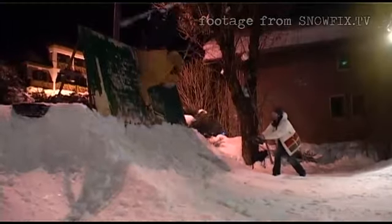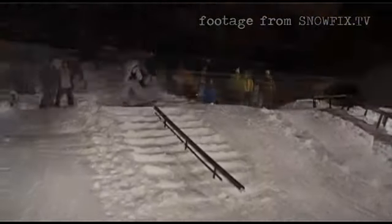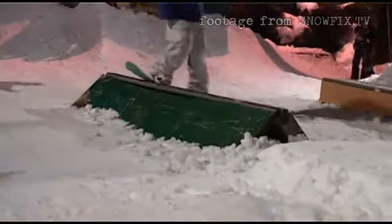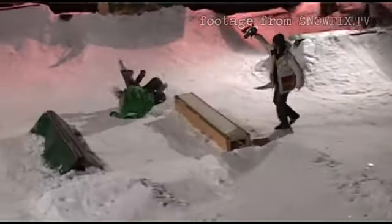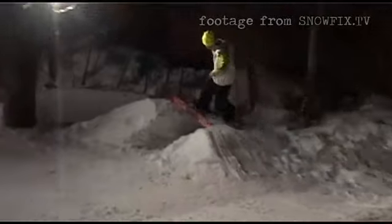So what would you say makes this jib more unique than the other two? Probably more established. I think more people know about it, because it's obviously been going for quite a long time now. We've got welders and things in the chalet, so any rails and stuff we get hold of, we can build more things every year.